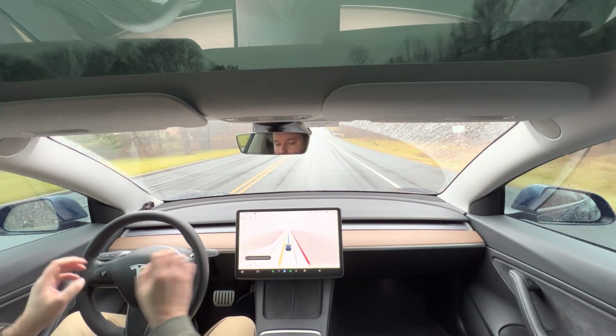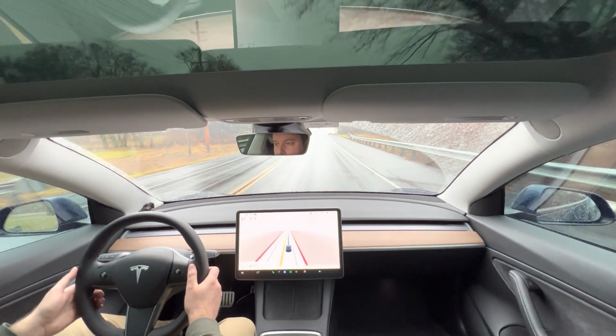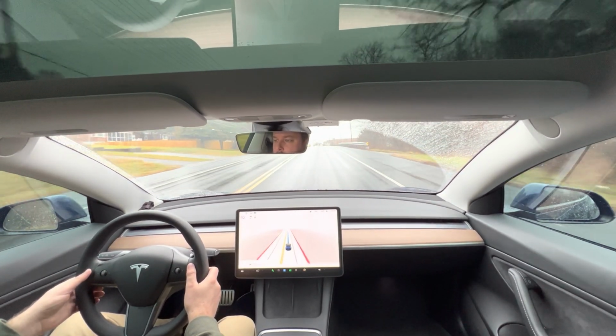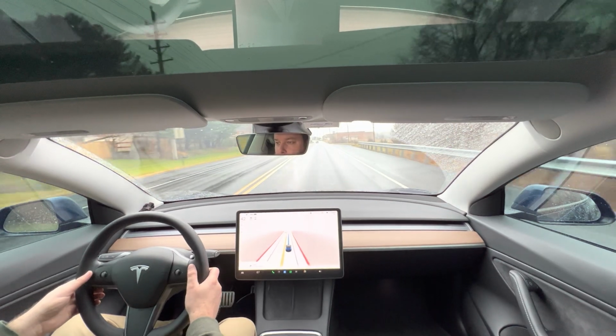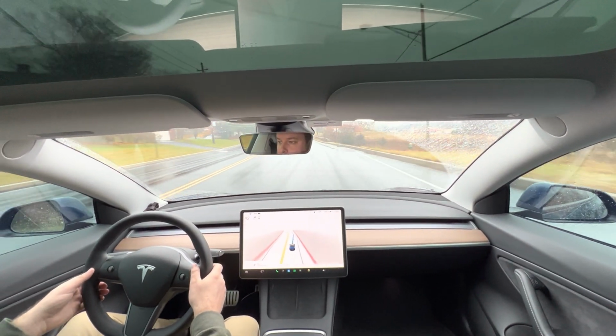All right, so it looks like there's a car stopped on the side of the road up here. I'll be very curious to see what it does, what interactions we get. Oh, no, okay, he pulled out. He was stopped right here on the right-hand side. Okay, you need to get over. There we go.